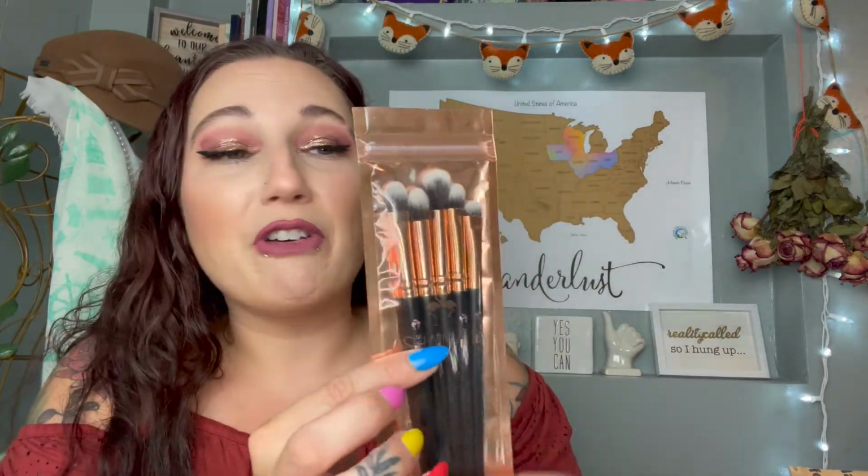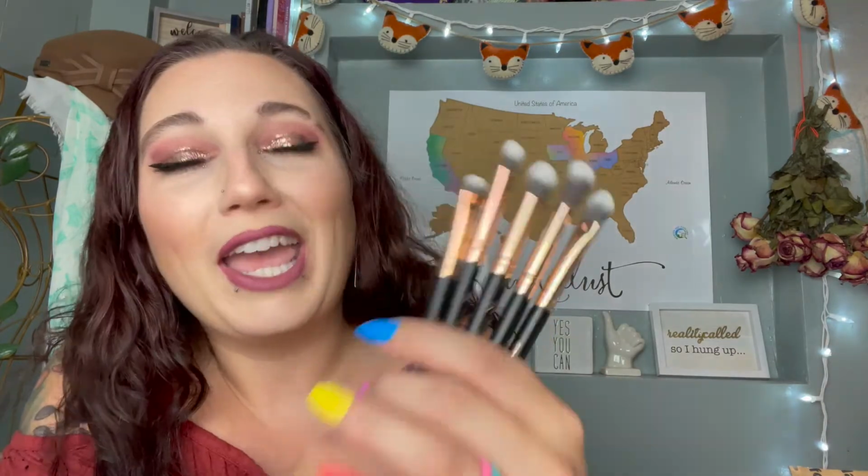So this is a 5-piece eyeshadow brush set, which is fabulous. I will definitely take this. I'm a brush hoe, so I hate washing them, which is why I love getting them, because the more you have, the less you have to wash them, except when you go to wash them, it's a million gazillion brushes and it sucks, but I avoid it at all costs. So I will definitely put these in my collection and use them.